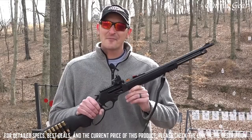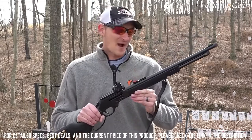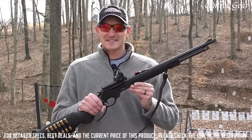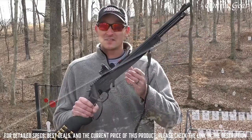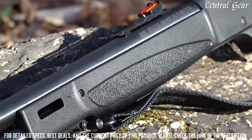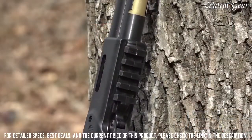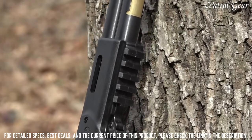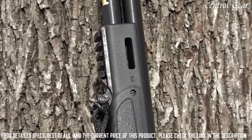Henry has never put a synthetic stock on any of their centerfire rifles. This is the first. The reason they went with a synthetic stock instead of a stained wood stock like we had in the concept gun is because synthetic stocks are a little bit lighter, and they will hold up to the harshest of elements. The synthetic stock has a Picatinny rail right on the bottom of the forearm. It also has 2 M-LOK slots on the left and right hand side. This will give you 2 extra spots to put a flashlight or laser.